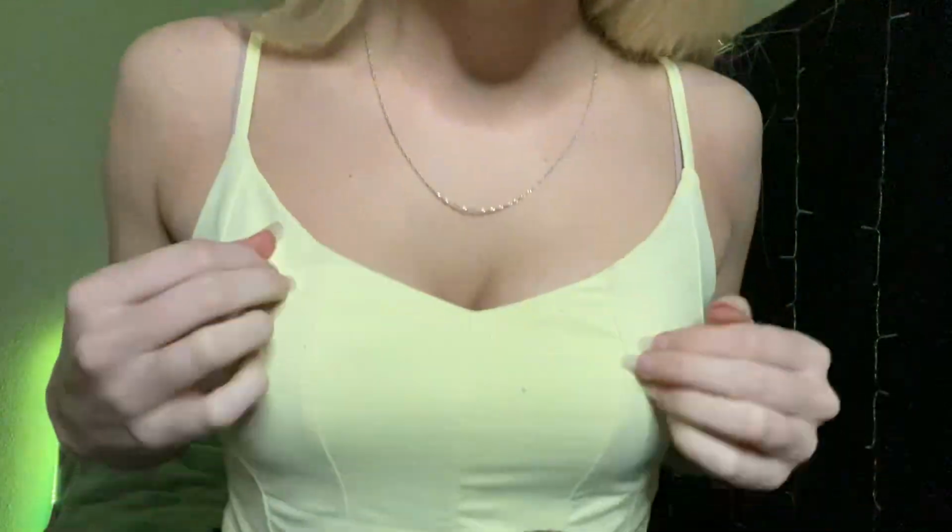I think I got this top at Factory. I don't know if you guys have Factory, but Factory is like a section of Cotton On, and I got this at Factory, and it's a large, and it actually fit me. Large don't usually fit me, but I think this is just a small top, but I think it's so cute, and I love the color, and it's super soft.